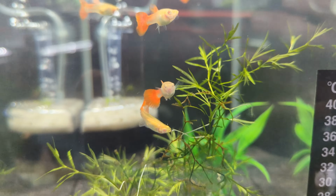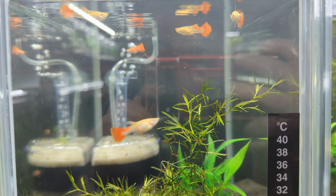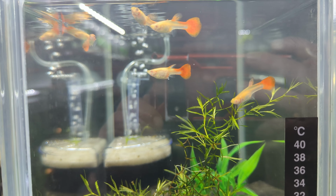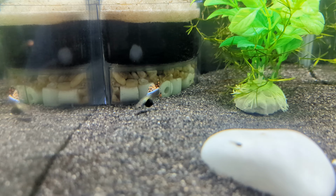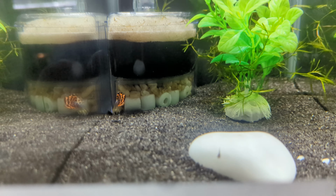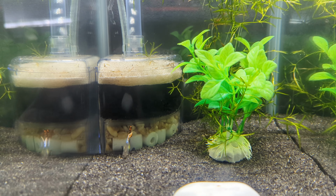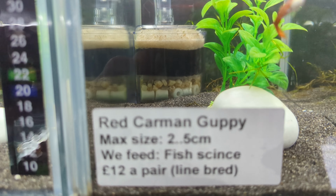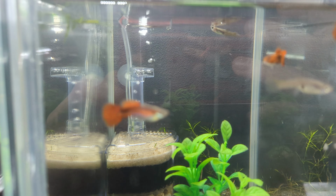Then full red albino guppies in pairs. These keep dropping loads of fry in this tank, hence why they're in the other one. Then we've got Dumbo-eared mosaic, which some fry I need to get out in a minute. And there's a female Dumbo-eared mosaic who's obviously dropping her babies. Here we've got some red Carmen guppies. Sorry about the camera.